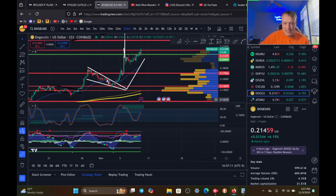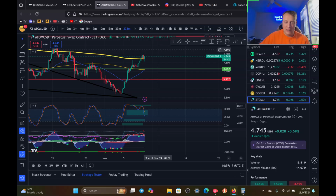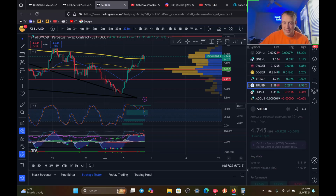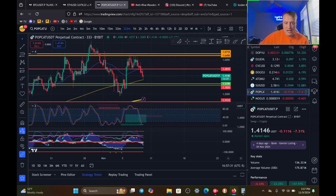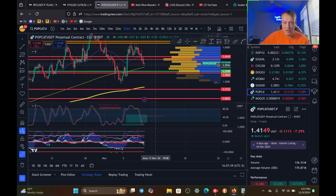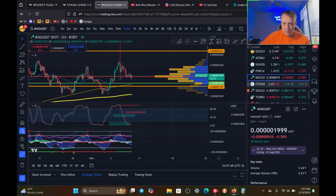Doge token is going to be bullish, but you'd be entering here at 21 cents. Your stop loss would be at 13. That's to me way too far. Atom token is probably right around that line. Yeah, it is. So Atom is one I'd watch, but to me that's still no. SUI token. You'd be entering at 258. I feel like I already talked about this one. Maybe not. $1.65 would be your stop. That's too far. This one looks okay. You made a lower high, though. That's kind of bearish. You could enter along here in Popcat with the stop at 112. It's too far away from me. MOG token.